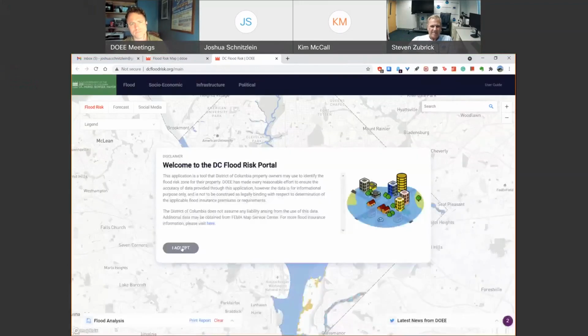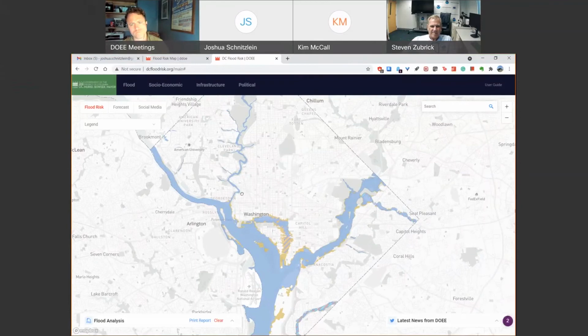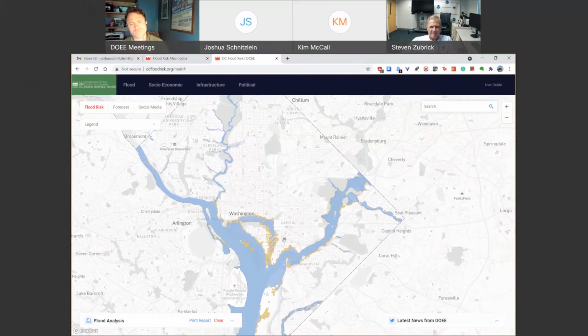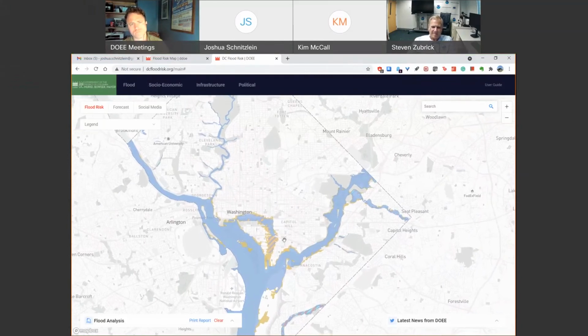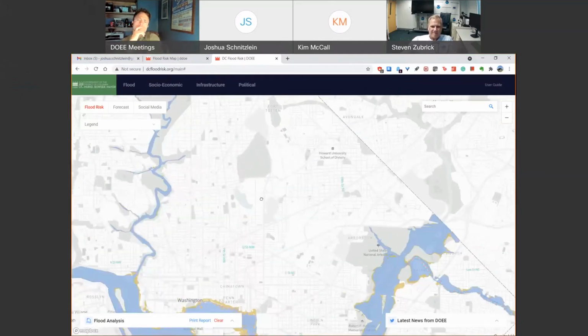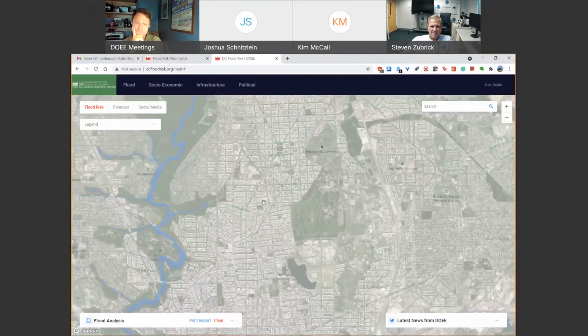The district is currently working on interior flooding. We're actually working on an interior flood model that will be mapping all of that interior flooding. So, if you have nuisance flooding, I'm sharing my screen here. Say we have flooding, let's just take, for example, around Catholic University here, as I zoom in, around this area.